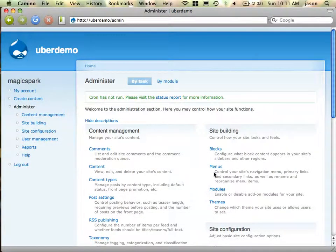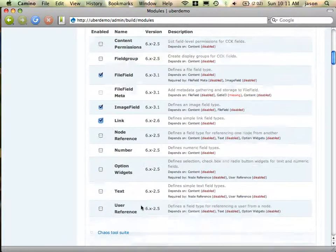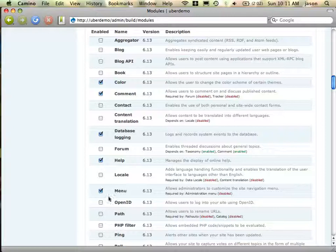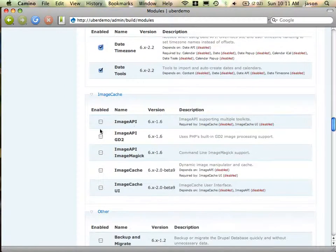Okay, so let's go load these modules now. This is very handy, it allows this drop down so you can cruise around. I'm going to enable some of the content construction kit stuff. I think I'll use all these today in my demo, but I'm just going to load them up for you to see. Next, we're going to enable path. I'm not going to do calendar yet, but I'm going to do date: Date API, date pop-up, date tools. We're also going to do the image API, and image cache UI.